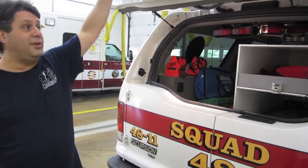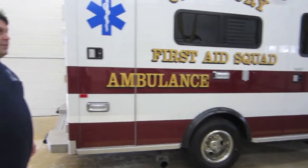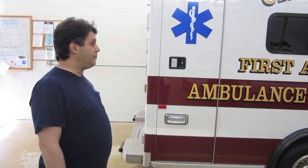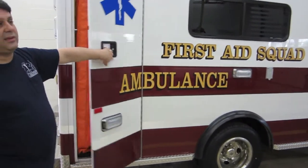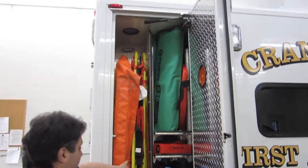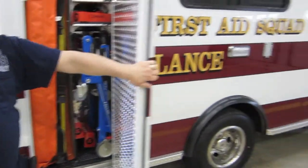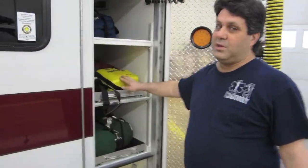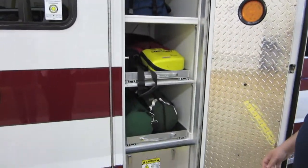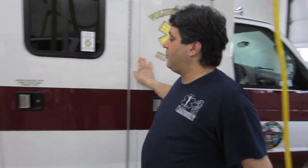So this would be our first thing on scene. This is 4813. This is about 5 years old now, and it's a really nice ambulance. It allows us to do everything. We have everything that we need on the outside for rescuing people from car accidents, taking them up and down stairs. We have other compartments with our oxygen, our defib, and our regular little kits that all can be just reached and grabbed out.